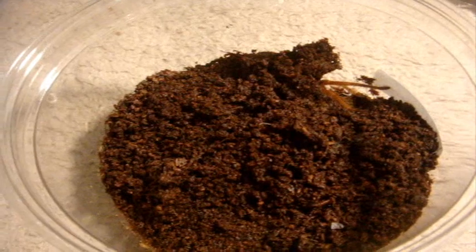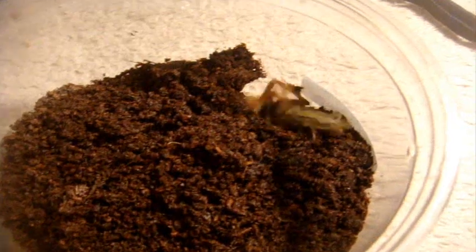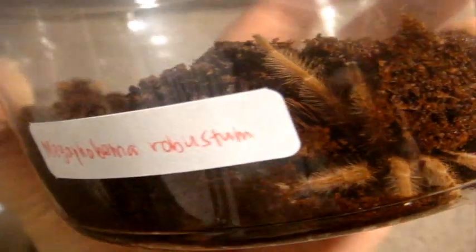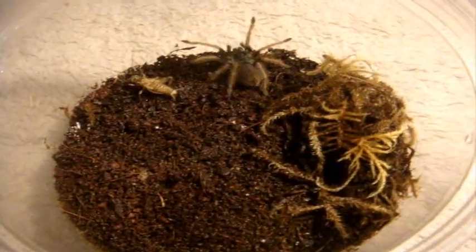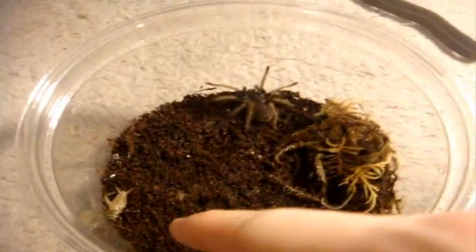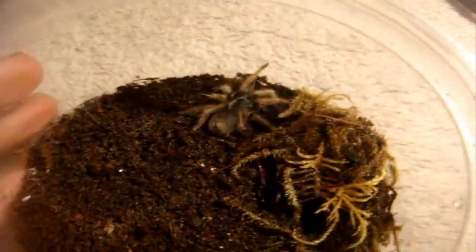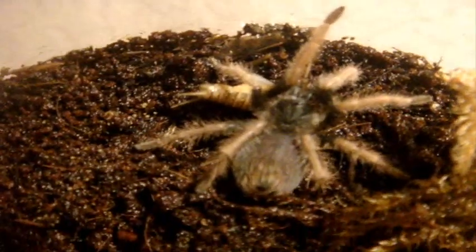Megaphobema robustum, the Colombian giant red leg. Wow. That was super. And I saved the best for last. Ah, my favorite. Pamphobeteus ultramarinus, Ecuadorian purple bloom. Really got to be careful with her. She tried to bite me the last time. Pamphos are really good eaters, and she's no exception.